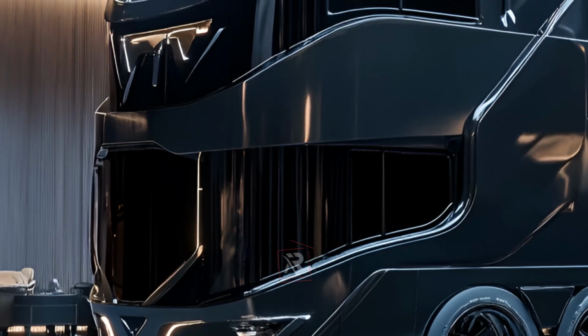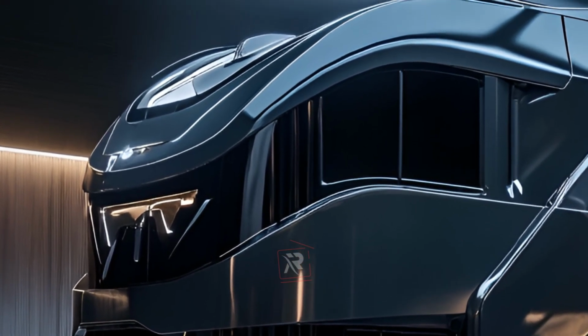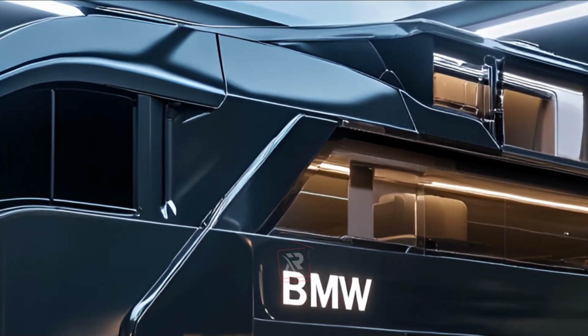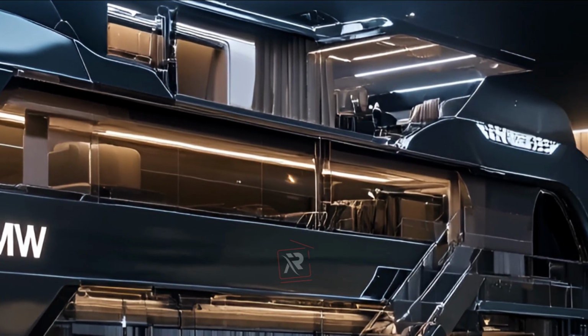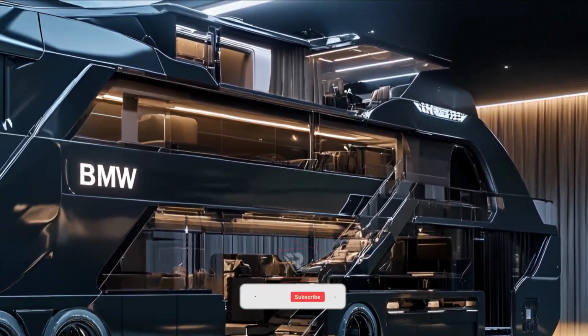Measurements, L x W x H: around 6,200 by 2,200 by 2,900 millimeters. Bathroom: yes, with a toilet and shower. The kitchen: small, with a refrigerator, sink and stove. Entertainment: a 12-inch touchscreen, a high-end sound system, and Apple CarPlay and Android Auto.